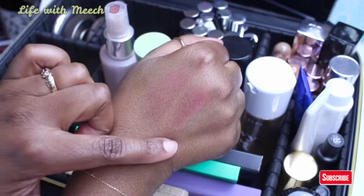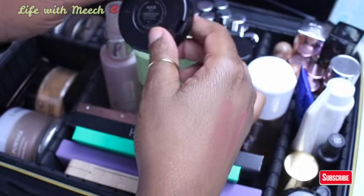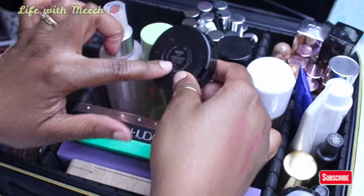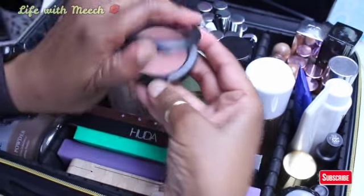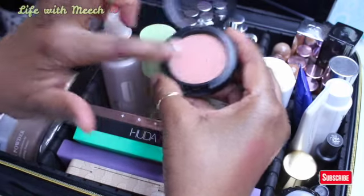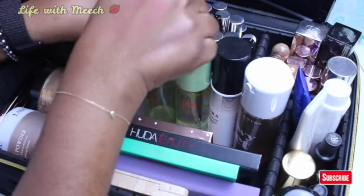Raisin, Burnt Pepper. And the third one I'm going to be using is really a glow. It's a blush, but it's a frost, so it's kind of glowy. And this is Margin. And this is what that looks like. And that's Margin.